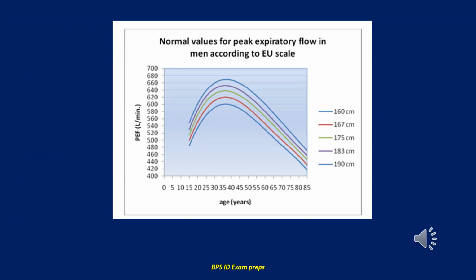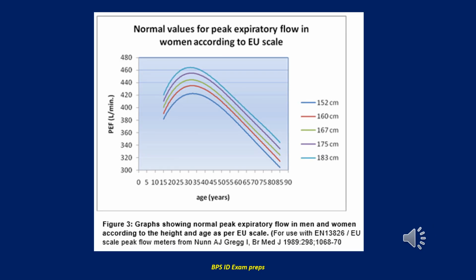Pause the video and carefully scrutinize the figure before advancing to the next slide.